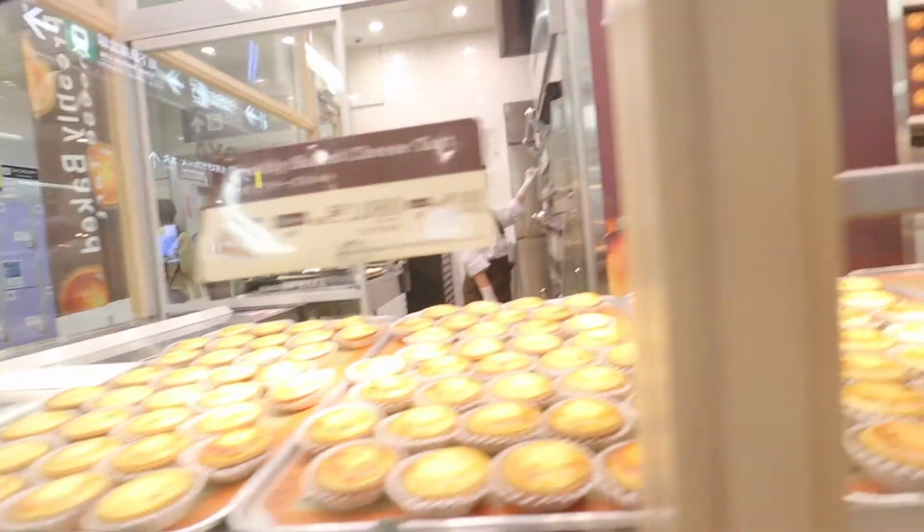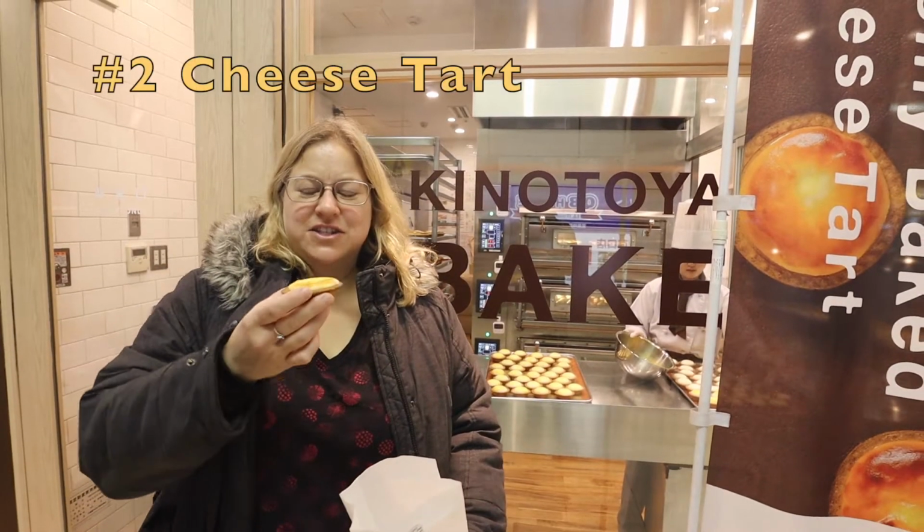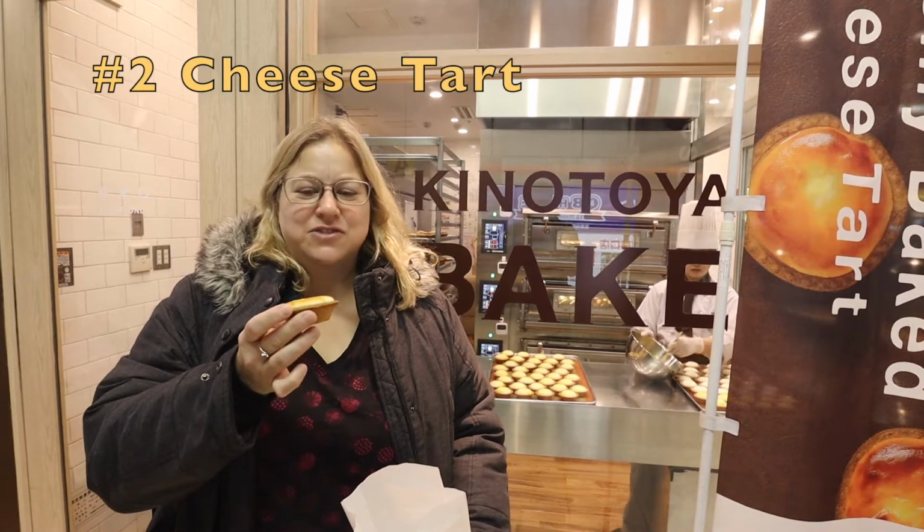I'm gonna try a cheese tart though, which is famous in Hokkaido. All right, so this cheese tart has four kinds of Hokkaido cheese in it. It's pretty famous here, so let's give it a go. Oh. Mmm. Oh. It's way lighter than I expected it to be. I thought it was gonna be dense. Super creamy. Tastes like a really delicious cheesecake.